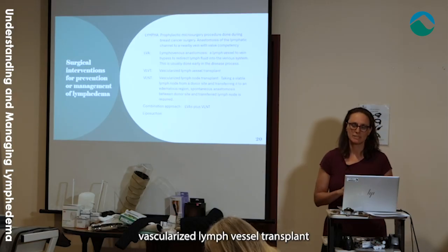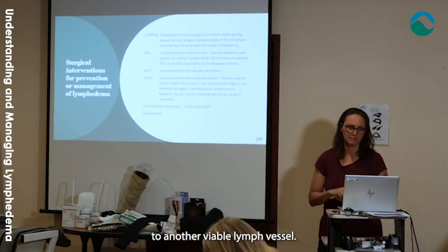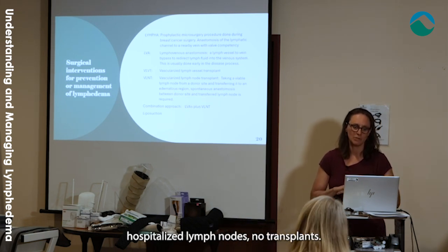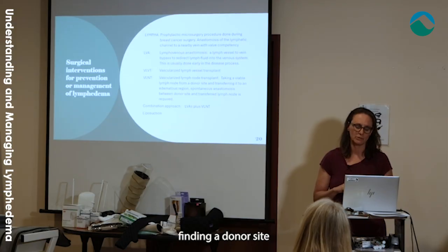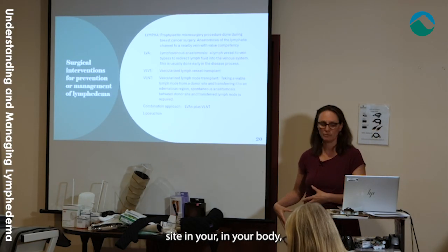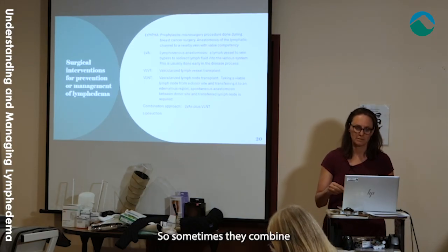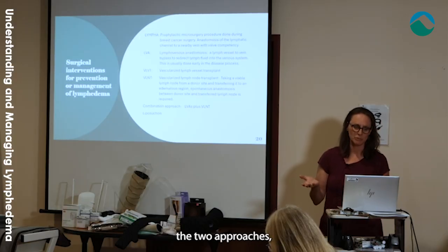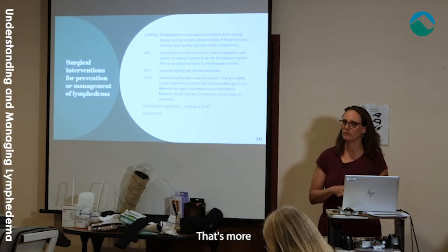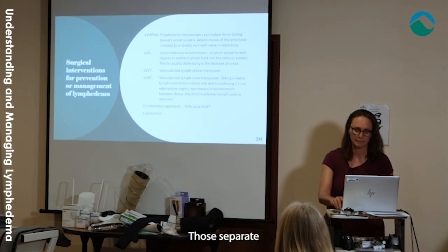Vascularized lymph vessel transplant, that's connecting a lymph vessel to another viable lymph vessel. And then you have vascularized lymph node transplants. So you find a donor site in your body, and you put it to the edematous region. So sometimes they combine the approaches, and then liposuction can be done. That's going to be more for people suffering with lymphedema.